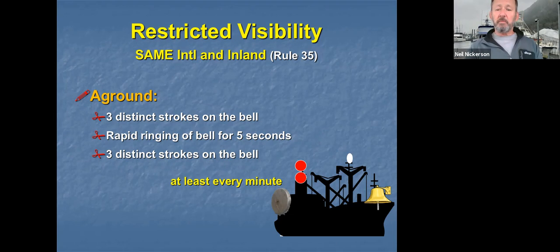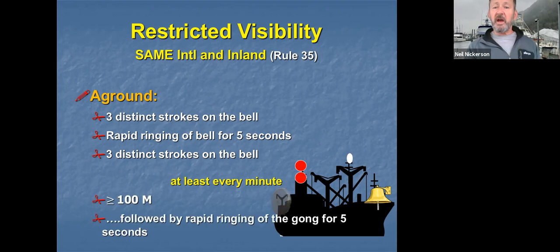Large vessels greater than 100 meters are going to follow that with a rapid ringing of the gong. So there's not going to be distinct strokes on the gong, only on the bell. So three distinct strokes on the bell, rapid ringing of the bell, three distinct strokes on the bell, and then immediately afterwards, rapid ringing of the gong in the after part of the vessel. Same international and inland.